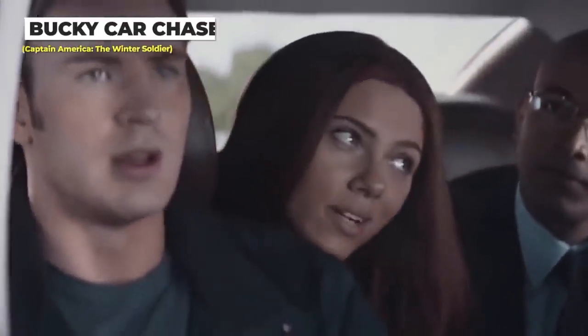This Bucky car chase scene didn't look anything like the extravagant final cut we saw unfold on our screen.